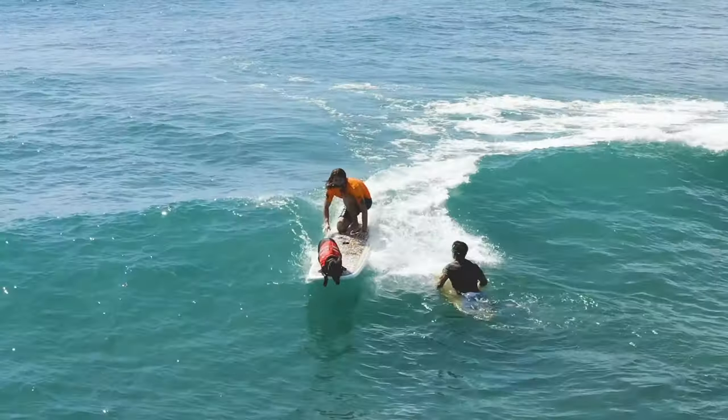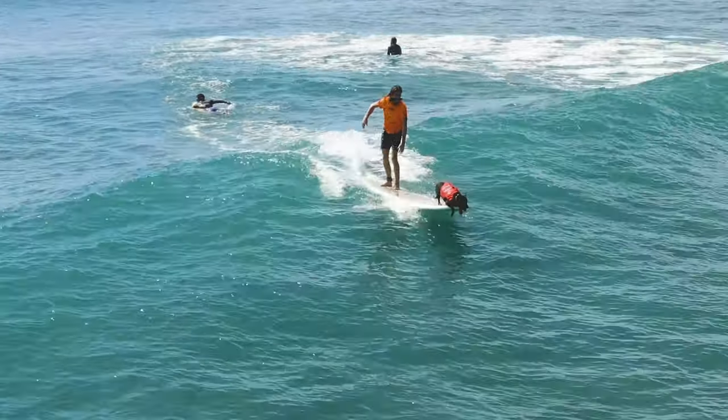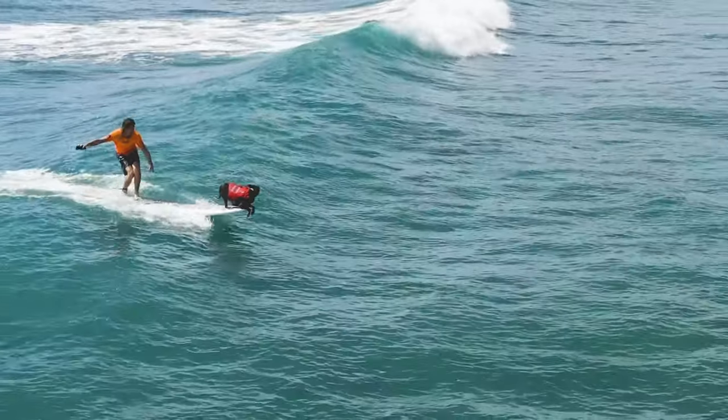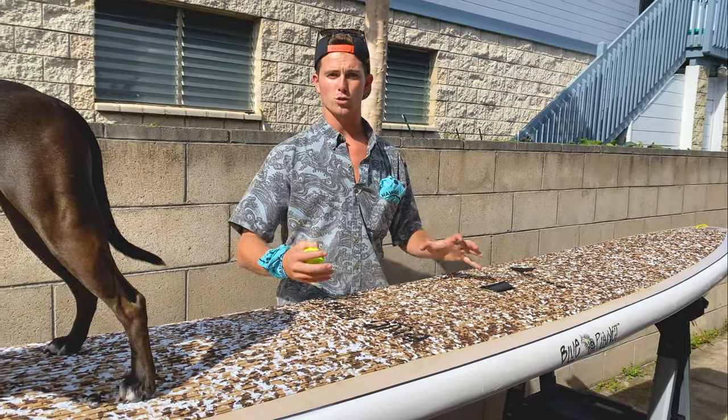This one has a full deck pad. The board does come with a deck pad about 3/4 of the way. Blue Planet does make boards that do not have a deck pad if you prefer wax. But for Phoenix, I needed the deck pad for extra grip.